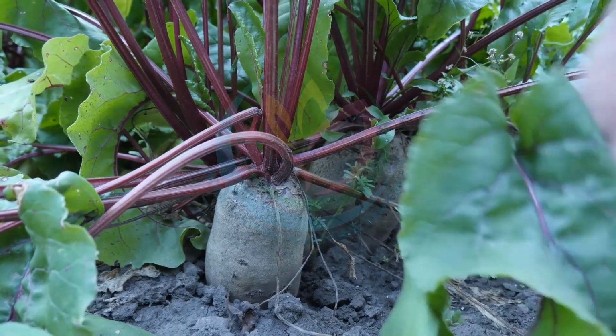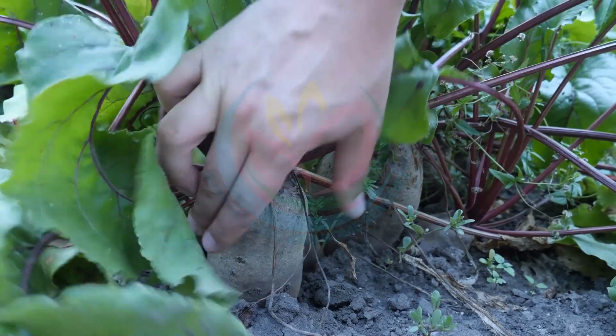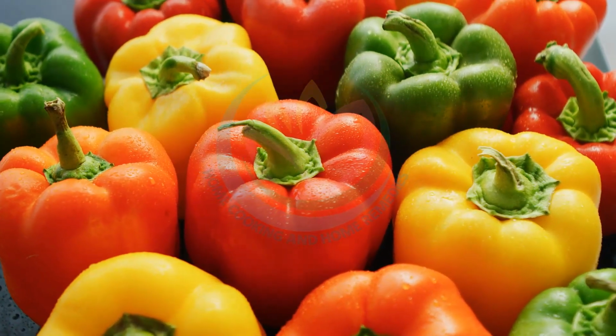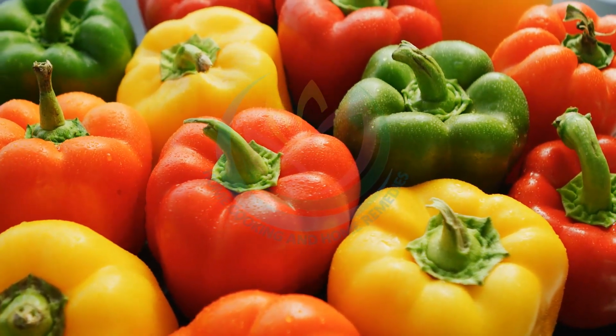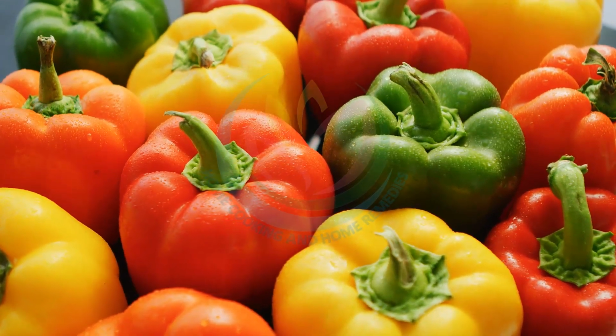Additionally, beet greens are packed with magnesium, potassium, vitamin C, and carotenoid antioxidants, all of which are essential to lung health. Peppers. Peppers are amongst the richest sources of vitamin C, a water-soluble nutrient that acts as a powerful antioxidant in your body. Getting enough vitamin C is especially important for those who smoke.